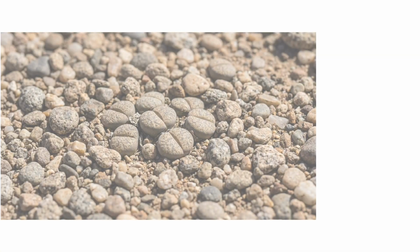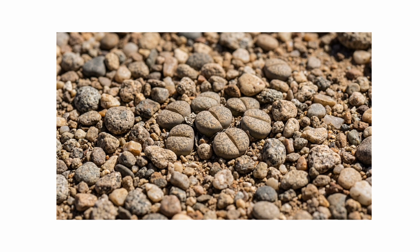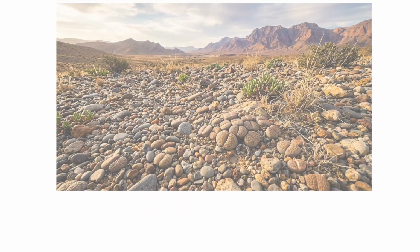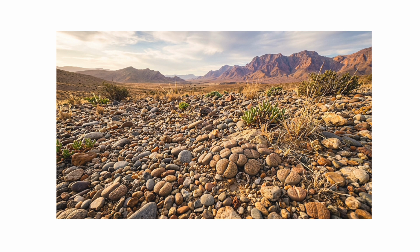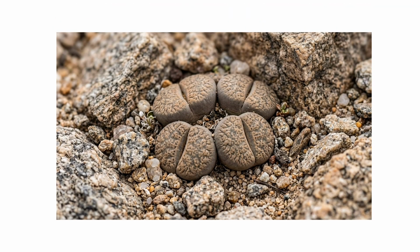Lithops. Lithops are the most convincing camouflage artists in the plant kingdom. Native to the arid regions of southern Africa, these plants evolved to look exactly like the stones and pebbles surrounding them. The name comes from the Greek words lithos, meaning stone, and ops, meaning face.